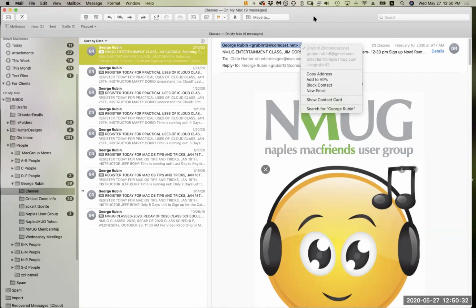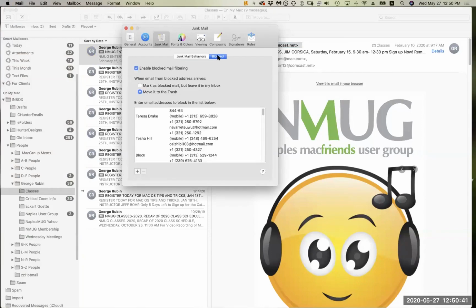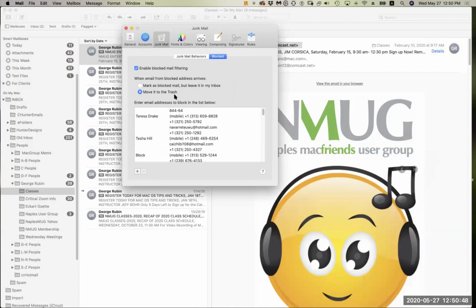And actually, let me back up a second and say this. If you block, you also have the option for people that you block, you can tell it to move that mail immediately to the trash. Ugh. So there might be people I get emails from that I never see because I tell it to move that email message immediately to the trash. Oh, man, this was worth the price of admission, Cheetah. I'm glad you got something out of it. Thank you so much, James.